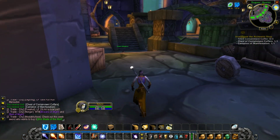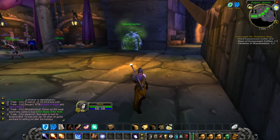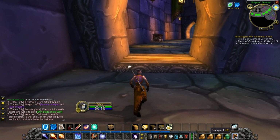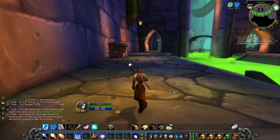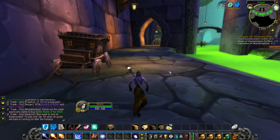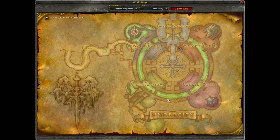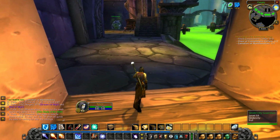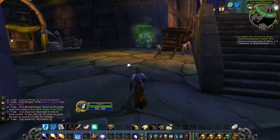I did check the auction house for light leather. There were some up for more than a gold a stack, so I put a stack up for like a gold and 4 silver. And we'll see if anybody buys it. It would be really interesting to be able to make an entire gold off of a single 20 stack of light leather. That would be very promising, but I don't have a mail yet from the auction house, so kind of thinking that they're not going to sell. It's just that there weren't a lot up there at all. I think not that there was demand, but we'll see.